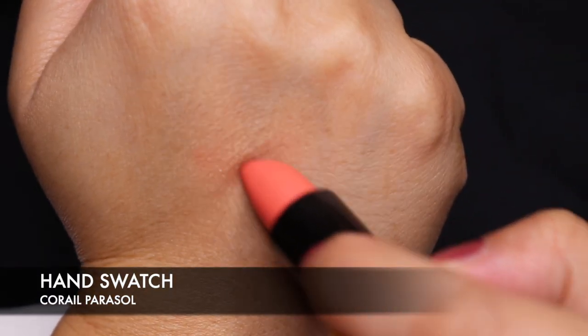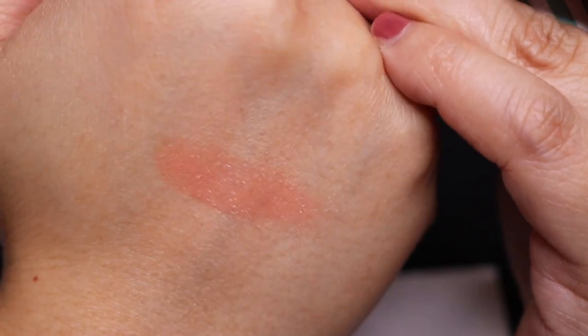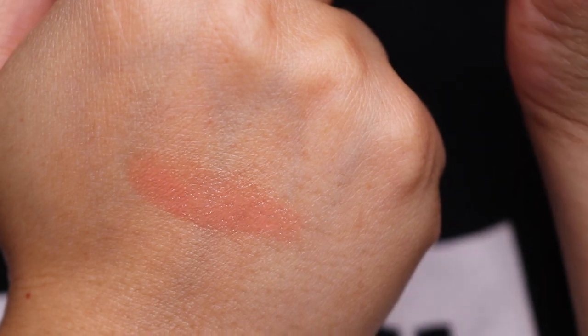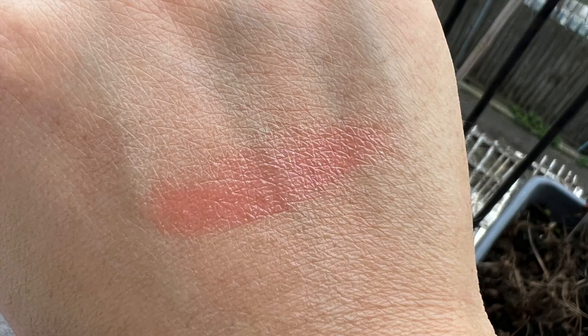So this is the hand swatch for the first colour. It's very sheer, but has a gorgeous tone to it. Has the usual Hermes scent. So let's apply.